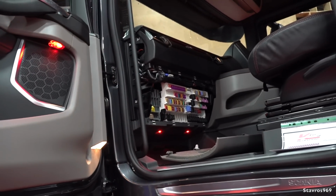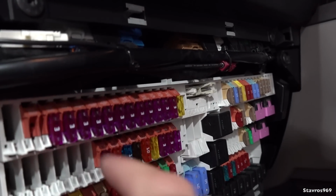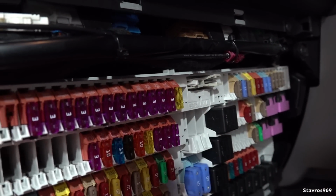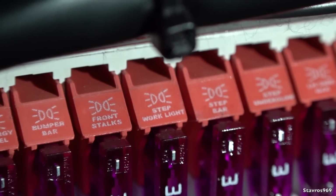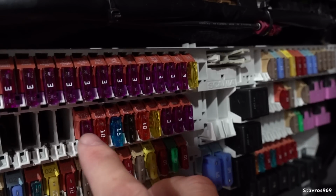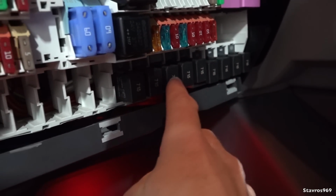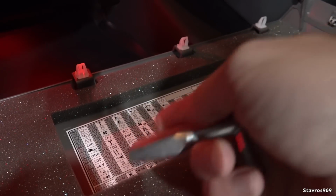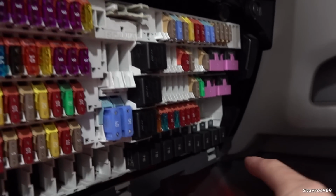So as you can imagine, with all of these extra lights, you do need extra fuses, and this whole bank of fuses was fitted here as well, and they're all numbered, with all the descriptions put on the fuses. And this bank of fuses all had to be put in, and all these relays here as well for all of those additional lights.